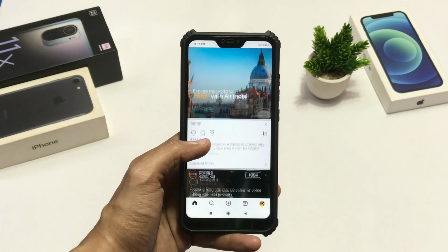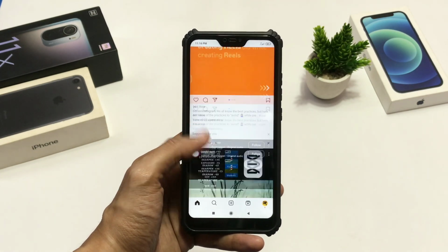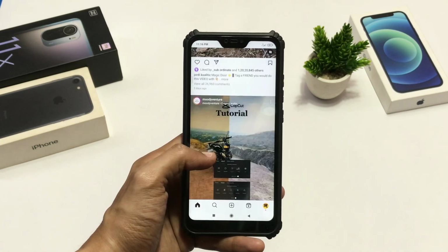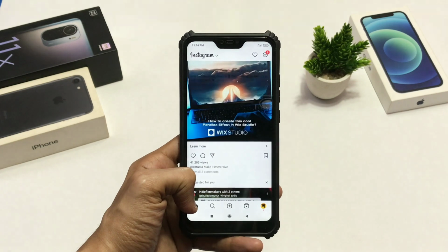Well, it's a double tap situation. Auto scroll could be a blessing or a curse depending on viewing habits. But one thing for sure, it's changing how we consume reels. And that was my opinion on this new feature.